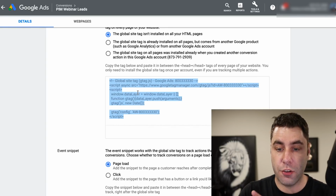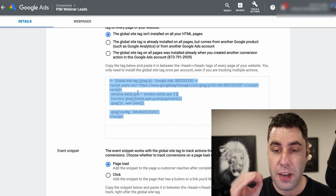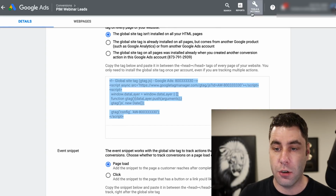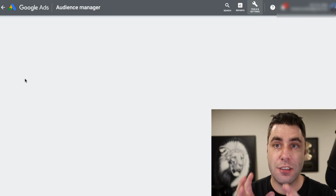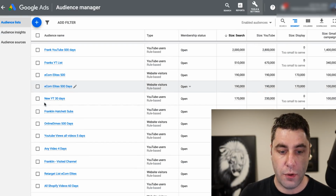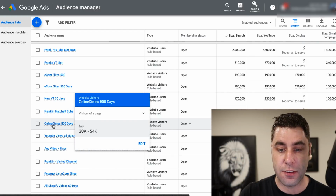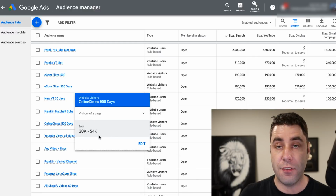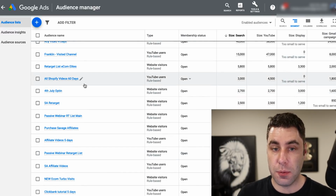And this is the global code that I can use on any page, and it's going to track whenever someone clicks on that page. And I can go to tools and settings and go to audience manager and create a custom audience of someone that clicked on that page. So down here we've got my blog. People that have gone to my blog in the last 500 days, they're in there, 54,000 people. So now I can run ads to these specific people.